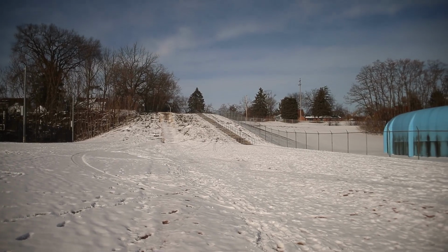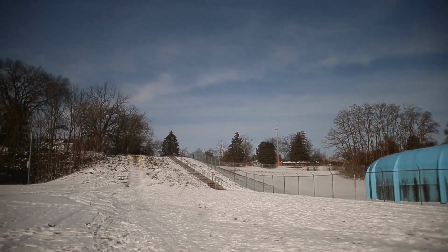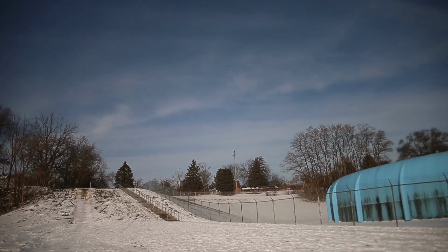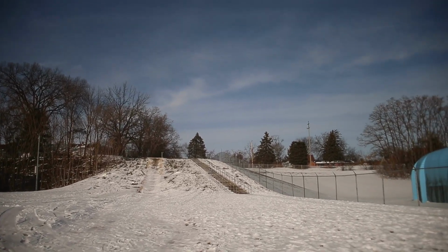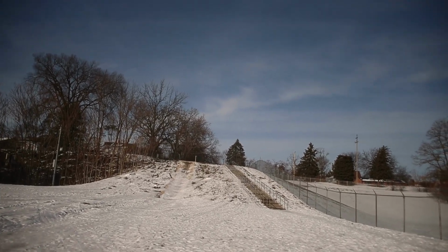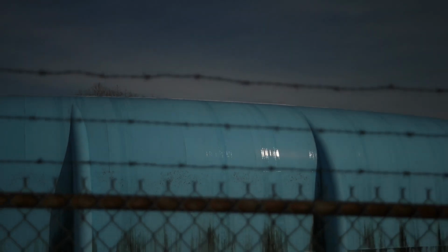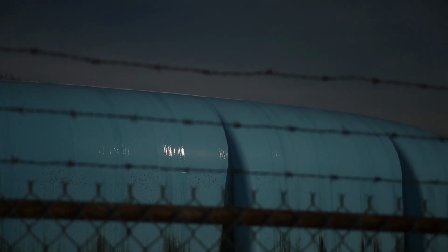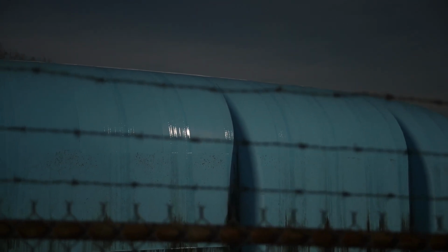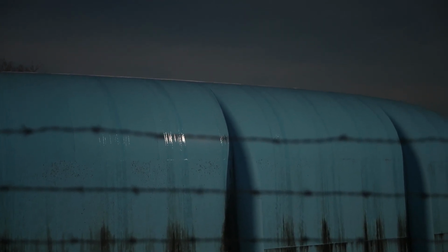But I figure since we're down here, we might as well check out the sledding hill at the Kroc Center. I see as many deer hooves as I see sled prints, so you can see the snow is not that great over here. It gets a lot of sun exposure during the day. You guys can see the water dripping off this gigantic tank. Hard even to tell what you're looking at this far zoomed in. But this huge water tank has water streaming off of it from the snow melting on top of it.